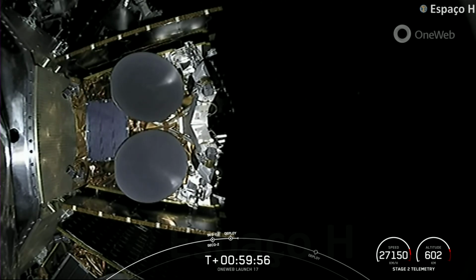And also, just as a reminder, the last 4 satellites may happen in the blackout period where we do not have ground station coverage, but we will confirm successful deployment of those on our next connection to a ground station.